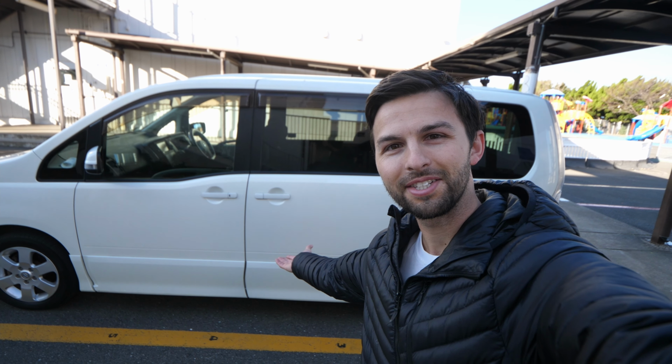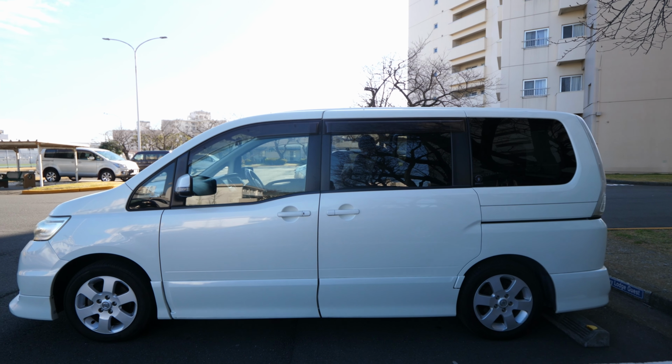So now you got to see a few of the cars that we looked at, and ultimately the one that we decided to go with was the Nissan Serena. Yes guys, we are the proud owners of a minivan. To be quite honest, we never really thought that we would be joining the minivan club, but after looking at the different vehicles and the sizes of what we had here, we were actually quite impressed with this one, and we decided to take the plunge and go for it. So let's give you guys a quick tour of the van.